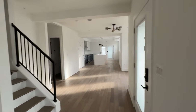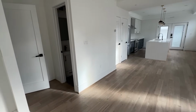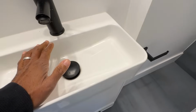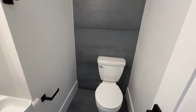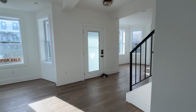All right, so they have opened up this floor plan. Okay, this is a modern style. All right, now let's check out this powder room. Okay, little tiny sink, big enough to wash your hands. That's about it. But it's a powder room, so it's doing what it's supposed to do. And they went with this concrete or slate looking texture on the wall. I like that. That's really cool. I wonder where they got that tile. That's a neat little idea.